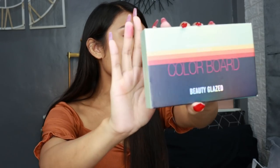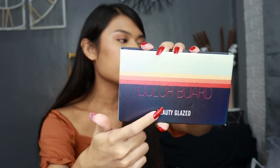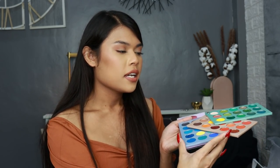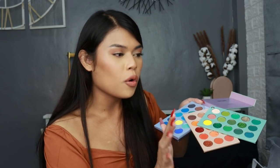Alright, so moving on to the next product here. We have here, this is the Beauty Glaze Color Board. I know a lot of you know this product, pero you guys haven't seen my thoughts about it. So, I'm gonna give you my thoughts about it. You know what, mga girls? Go ahead and get it. Kasi you get so much color for the price. Like, you get greens, you get orange, you get blue, you get purple. Sobrang daming colors niya. I tried the green one and also I tried the purple one.